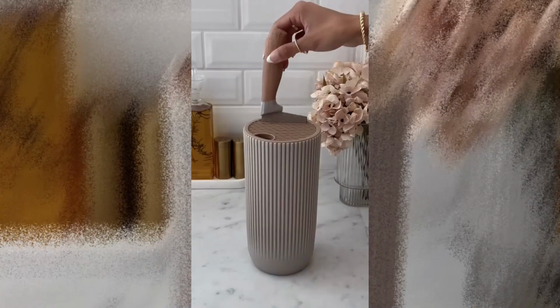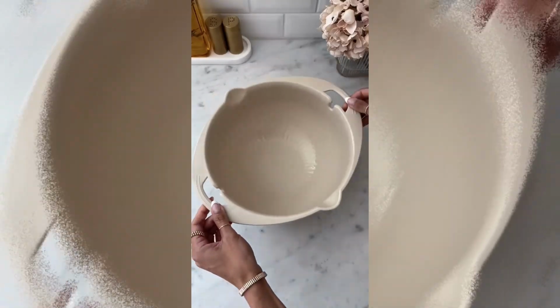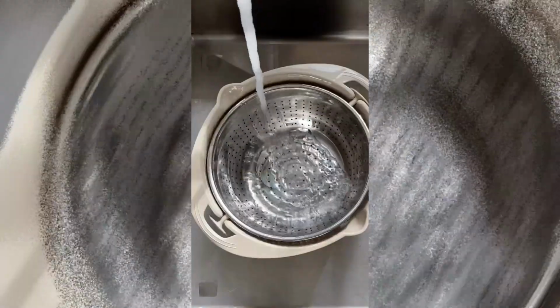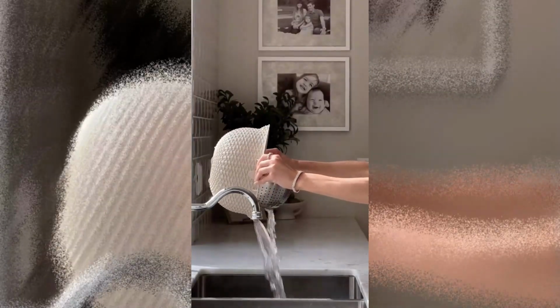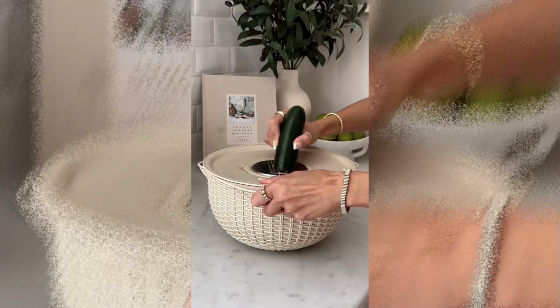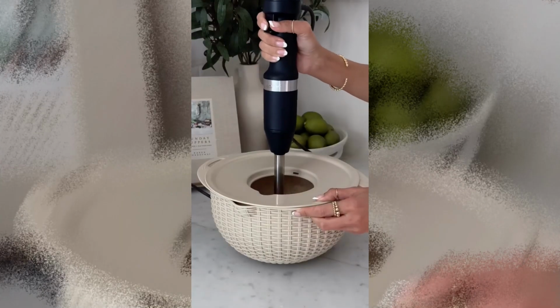Amazon Kitchen Favorites. This modern and elegant knife set has everything you need for everyday cooking and will save you counter space. This 4-in-1 colander set makes it impossible for food to fall out while washing fruit or straining pasta. It comes with 3 grater attachments that are removable for easy washing, and they allow you to grate directly into the bowl. The lid acts as a splash guard when using it as a mixing bowl.